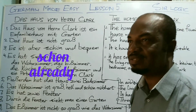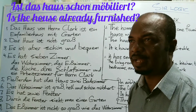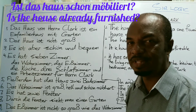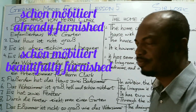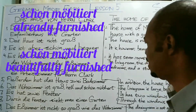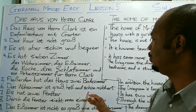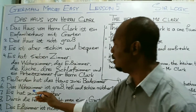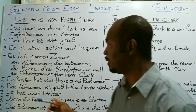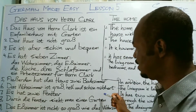Is das Haus möbliert? Is the house furnished? You are going to buy a house or rent a place. Is the place already möbliert? It's already furnished. Is the house schön möbliert? Okay. Das Wohnzimmer ist groß, hell und schön möbliert. The living room, which we call the hall, is big, bright, and beautifully furnished.